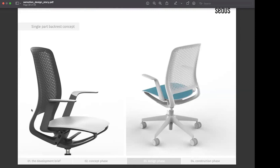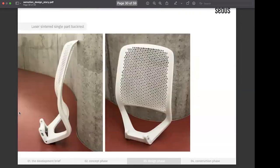So it's quite a complicated process, but they've managed to do it in such a way that they can actually control where the different materials flow. It's a bit of trial and error at some points, but it works really well. And that enabled us to combine the back into a single part.